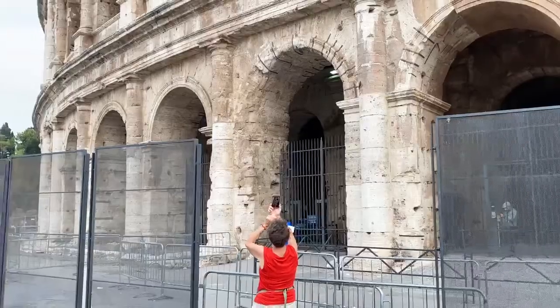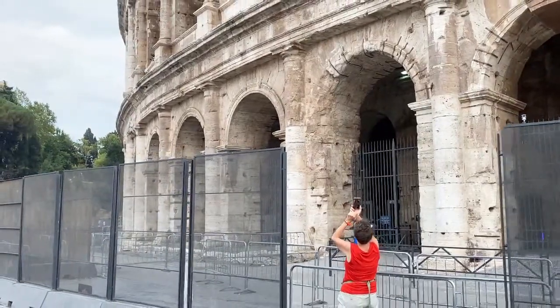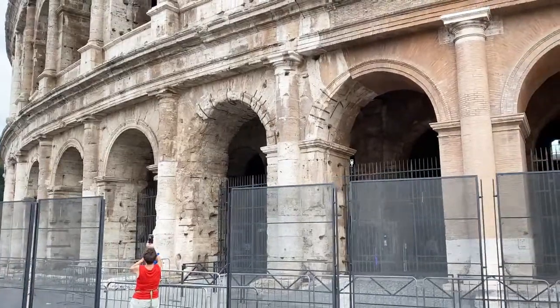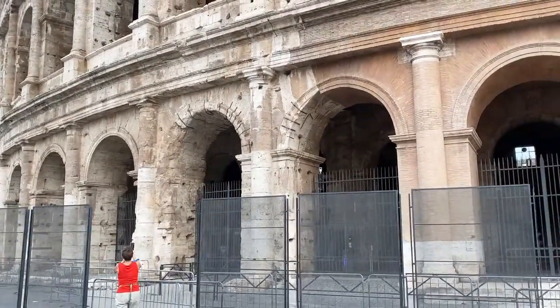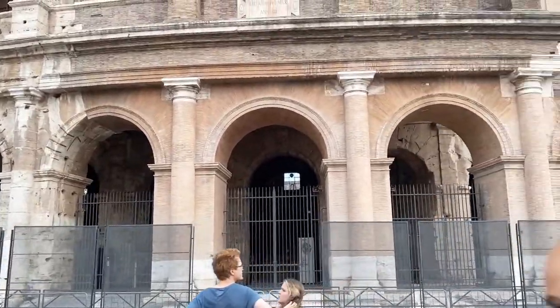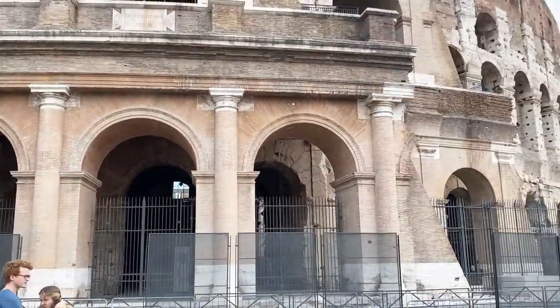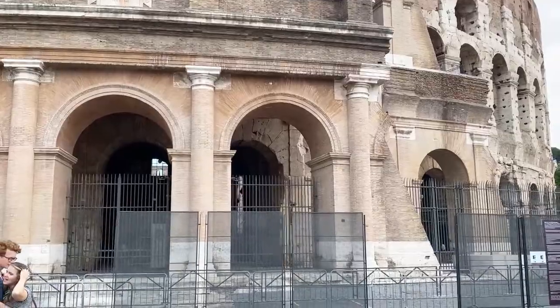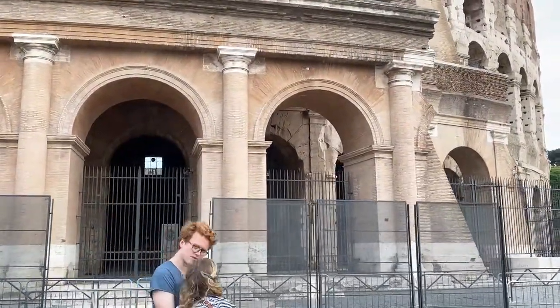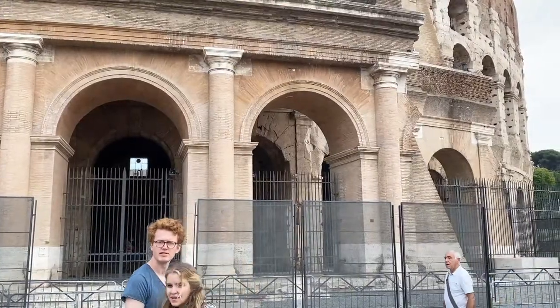Wait, we're done over here. Come, please. Do you want to take a picture behind it? Watch your step. I mean in front of it? One way right here. Patrick, you want to take a picture? No, with us.